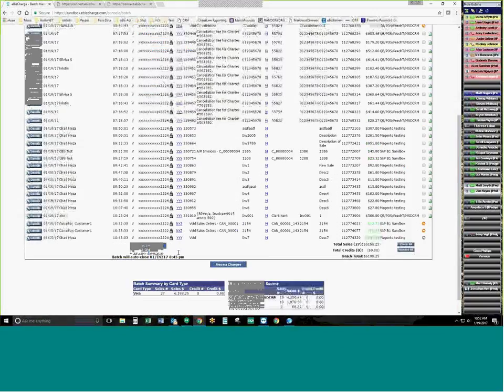Down at the bottom, you can see the batch is set to auto close at 8:45 tonight. We can customize that to whatever time best suits your needs.